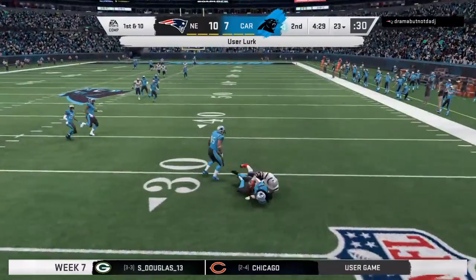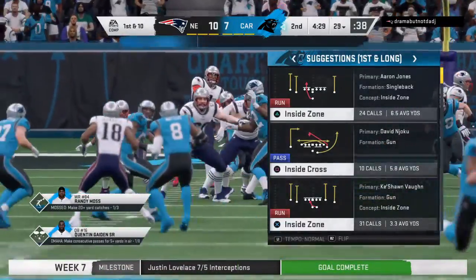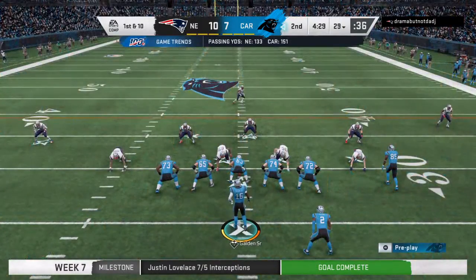Into double coverage, and it's intercepted. Picked off near the 29, and they will take over at the 29-yard line.